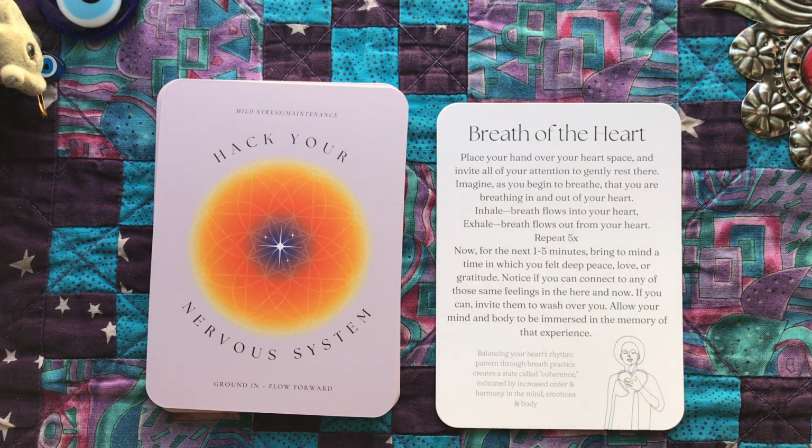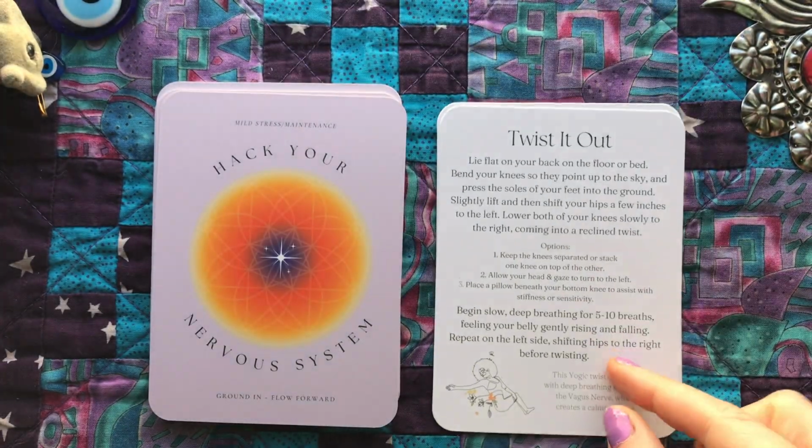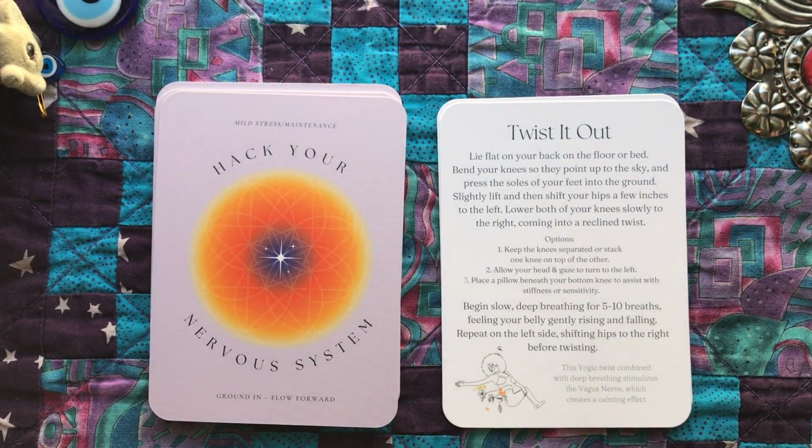Balancing your heart's rhythm pattern through breath practice creates a state called coherence, indicated by increased order and harmony in the mind, emotions, and body. Twist it out. This is a yogic twist combined with deep breathing that stimulates the vagus nerve, which creates a calming effect.